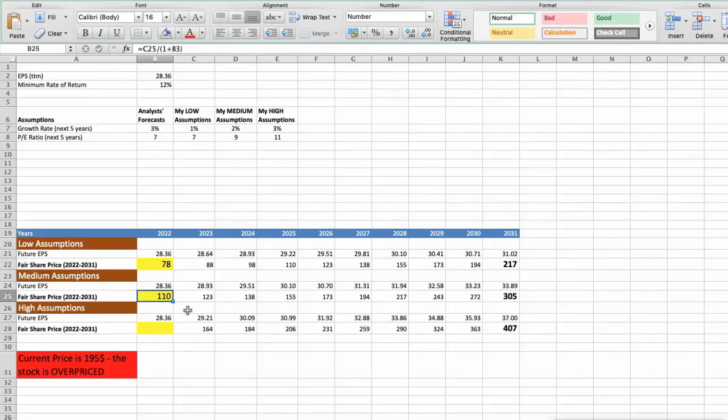Third scenario. Whirlpool will have high performance in next 5 years, and we will use the following parameters in our calculation. Future growth rate would be high, 3%. Future PE would be high, 11. In this case, the fair value of the stock today would be $147.